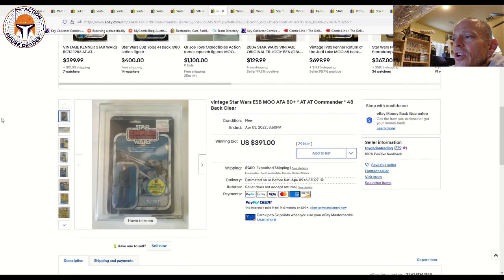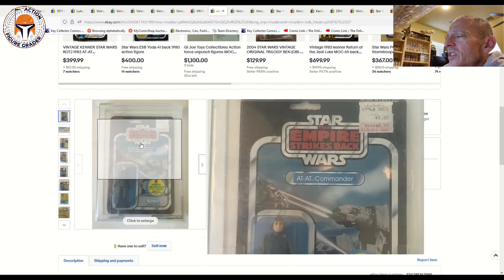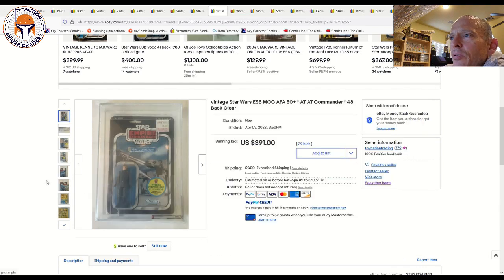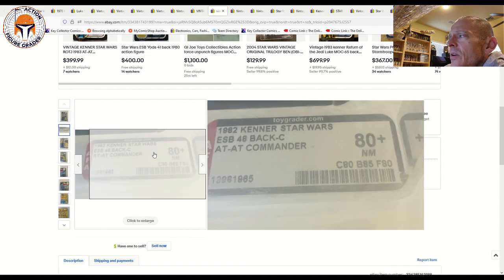Here was one that I was watching closely. I thought about bidding on this one, but I held myself in check. But this was a beautiful Revenge of the Jedi 48 back AT-AT Commander, clear blister. It was punched and it did have a price sticker, but man, that's a beautiful item. It was graded 80 plus by AFA. You can see that here. 80, 85, 80 were the sub scores.